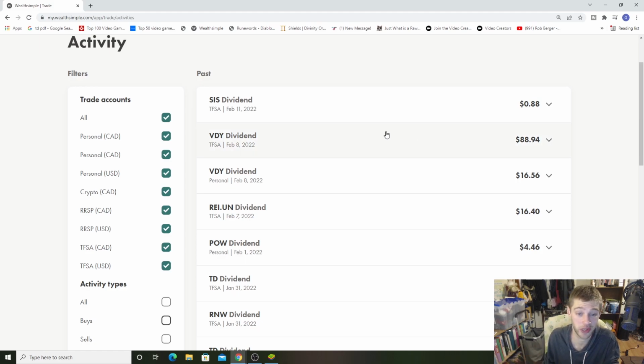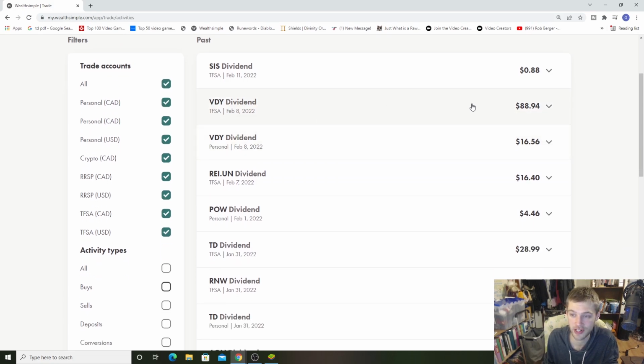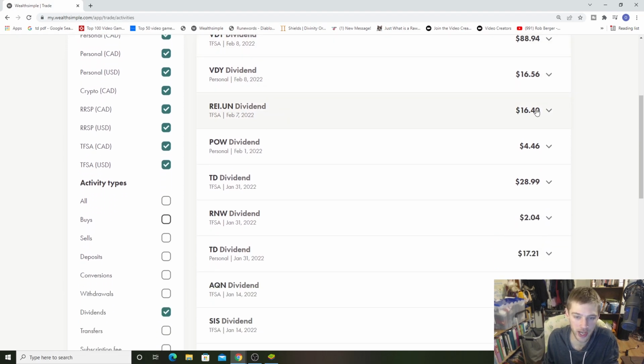And you guys can see here we got some pretty good dividend payments from February. We got a dividend payment from SIS, which is Severia Corp, 88 cents, which isn't very much. VDY gave us a nice dividend of $90, another $16 with our personal account, and $90 inside of our TFSA. We got a dividend from Ryokan, which is $16.